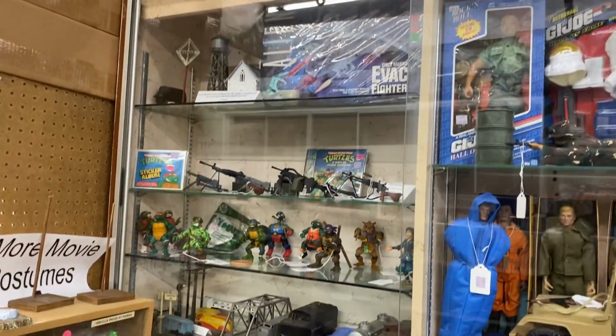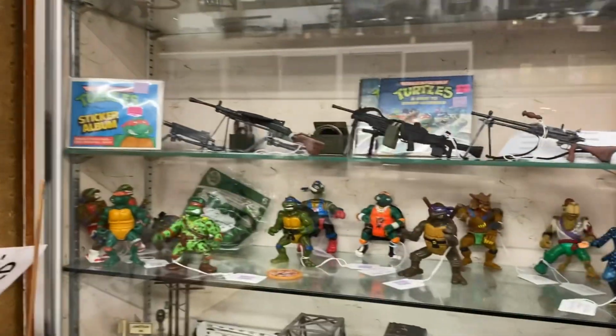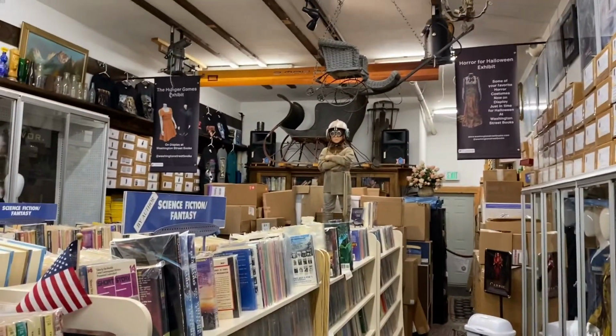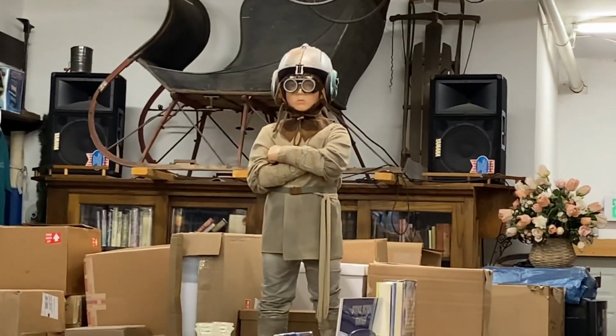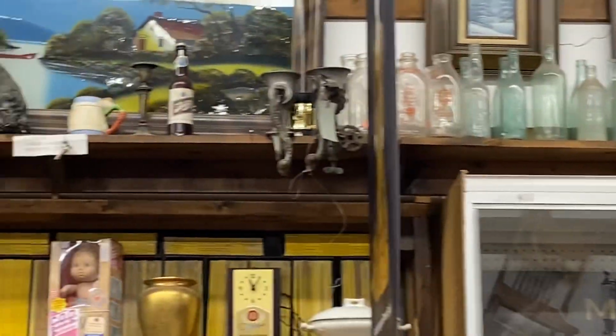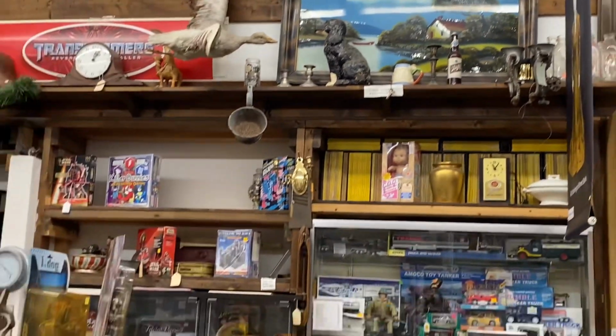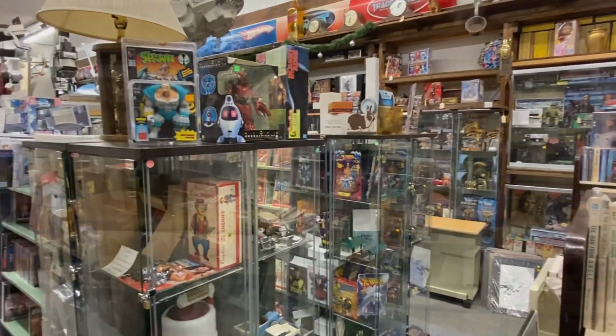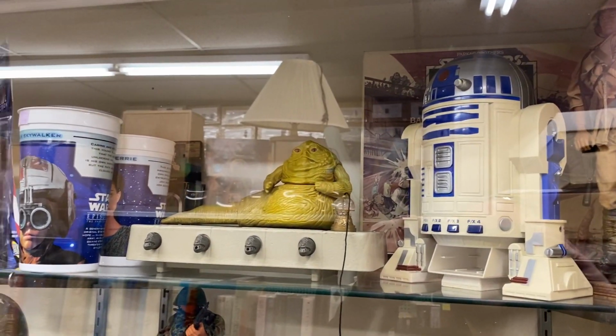Still in the box. Here we got some Teenage Mutant Ninja Turtles mixed in with a little G.I. Joe as well. And check out this Anakin statue. How cool is that? Young Anakin Skywalker. Really, really cool. And what else? There's random antiques up on the shelves, some old glass bottles. But as you see, there's toys and books and stuff everywhere.